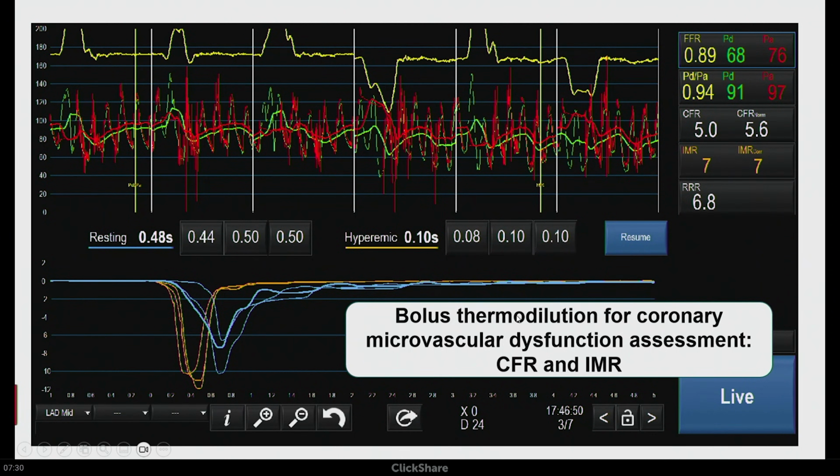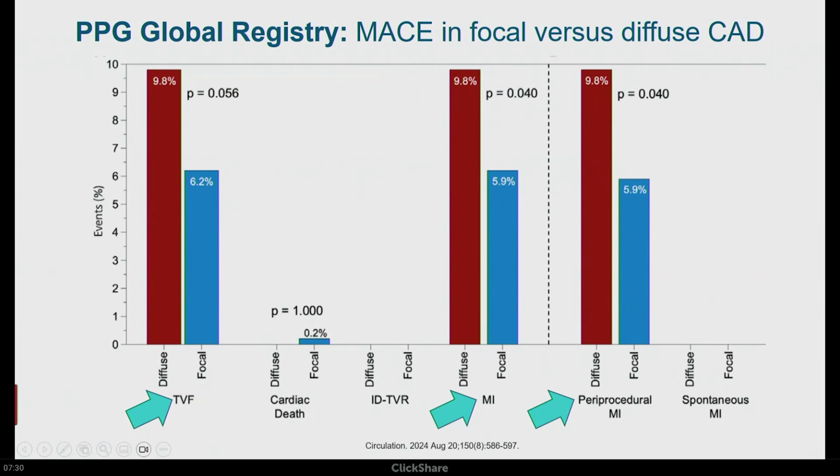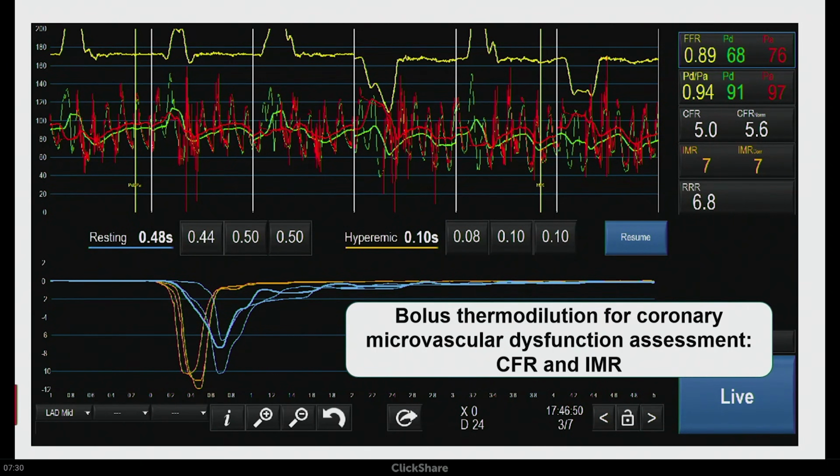Now, with pressure wires as well, this particular one, I wouldn't say it's necessarily an innovation, but it's the same concept. So we've talked here how you, in less than 5 minutes, can get a comprehensive physiologic epicardial assessment. Let's pretend everything is totally normal. These wires, the one that I'm showing right now is the one from Abbott. This is the Abbott Pressure Wire X.